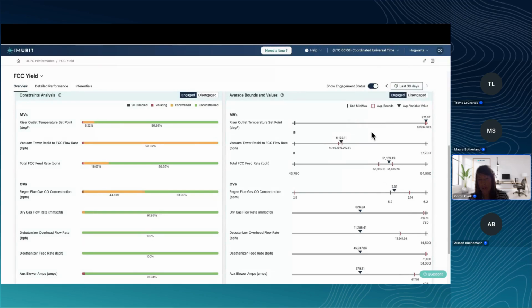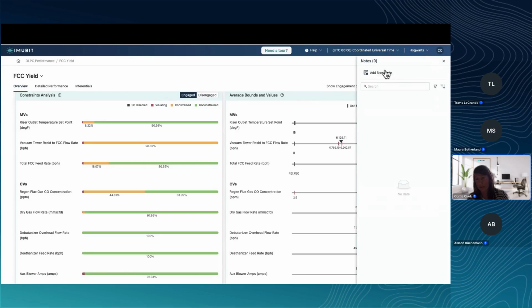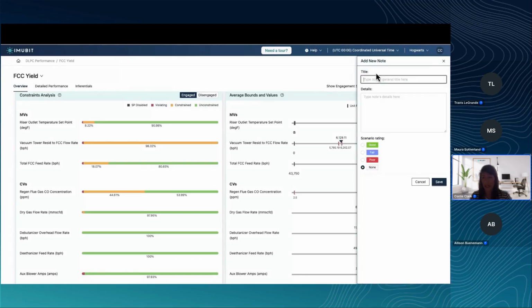So let's now look at the last 30 days. And we can see that, hey, in the last 30 days, this MV was actually allowed to run over 6,000 barrels per hour. So as the FCC engineer, I don't need to know anything about the crude unit. I don't need to talk to the crude operators, but I can see that something's changed in the last 7 days, that I'm now being more constrained on my unit than I was in the last 30 days.